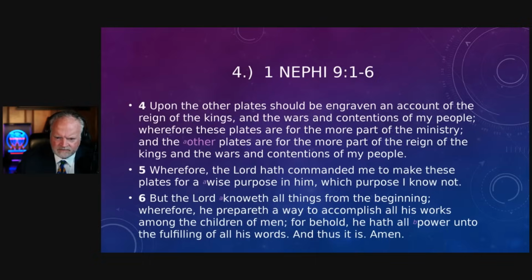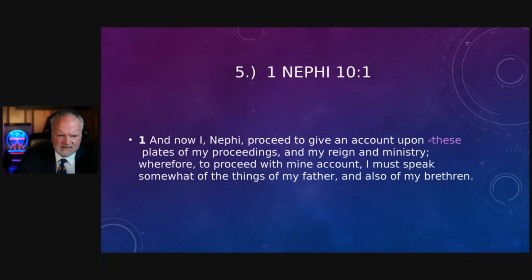Right? And now, Nephi seems to be switching that around. Because here, once again, writing on the small plates, he says, and now I, Nephi, 1 Nephi 10:1, proceed to give an account upon these plates. These are the small plates, the ones I'm writing on, of my proceedings and my reign. He does say ministry, I guess. Wherefore, to proceed with mine account, I must speak somewhat of the things of my father and also of my brethren. I have to talk about them, okay? Rather not, because I'm trying to minimize the places where there could be contradictions between what's in those 116 pages that I can't remember word for word and what I'm translating here. But I must speak somewhat of the things of my father and also of my brethren. So there's the 5th example.